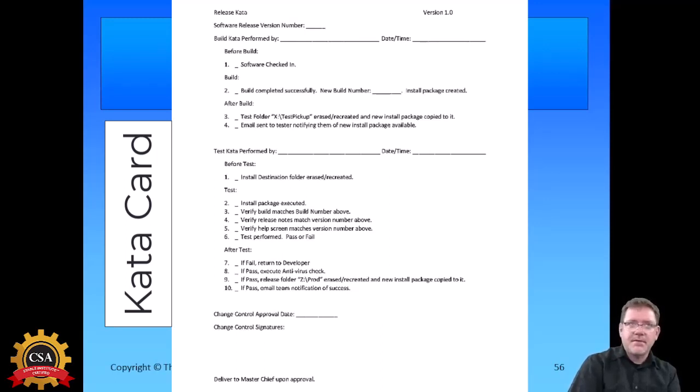So the idea is that you'd have a Kata card like this for your repeatable steps in development or wherever you are. If you're doing a non-agile approach, an easy way to think of it is the V model. You'd have a requirements process as a repeatable step, the architecture process as a repeatable step, the component design process as a repeatable step, the screens and reports, and then the coding process as a repeatable step. Build process, repeatable step, testing process, repeatable step, and moving from test to production also is a repeatable step. So you think of each of those as a Kata and have an SOP and a Kata card for each one of those repeatable steps.